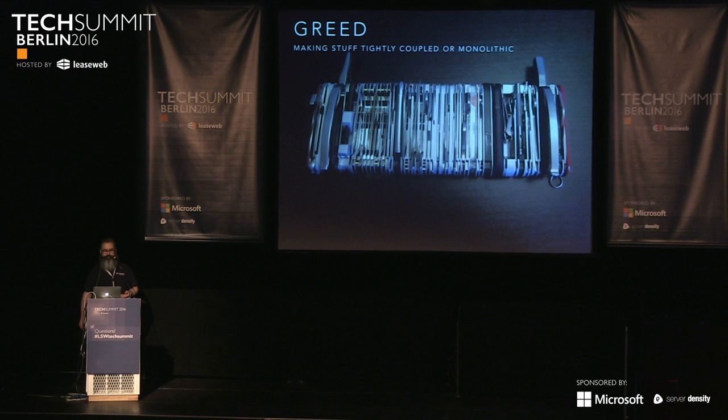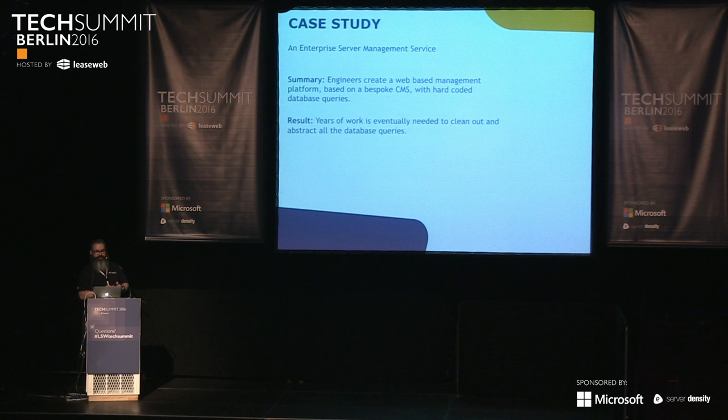In this particular case, years of work were needed to actually clean out and abstract away all of the Oracle database interactions before it was actually a clean and separate code base. And in the meantime, in order to satisfy customers, the company had to pay for Oracle licenses to ship with this thing for the big customers so they could take it on that didn't want to go anywhere near Oracle.